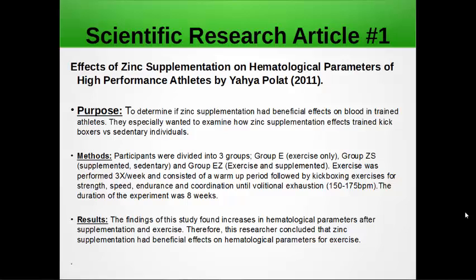The first scientific research article that I would like to discuss is titled Effects of Zinc Supplementation on Hematological Parameters of High-Performance Athletes. This was done by Yaya Polley in 2011. The purpose of his experiment was to determine if zinc supplementation had beneficial effects on blood in trained athletes. He especially wanted to examine how the supplementation affected kickboxers versus people that aren't active, or sedentary.